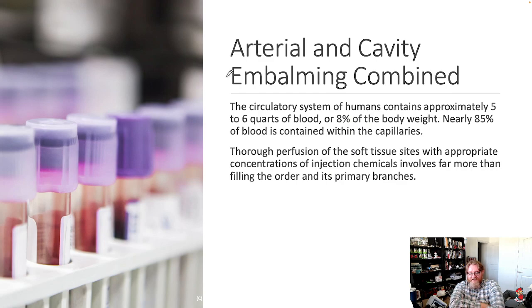The circulatory system of humans contains approximately 5 to 6 quarts of blood, or 8% of all body weight. Nearly 85% of blood is contained within the capillaries. Perfusion of the soft tissue sites with appropriate concentrations of injection chemicals involves far more than just filling the aorta and its primary branches.